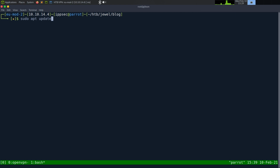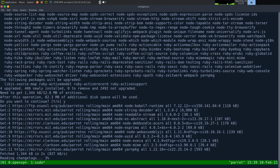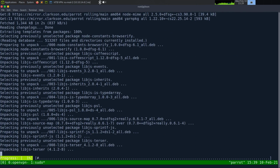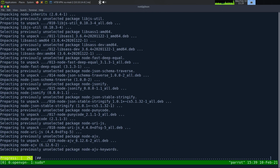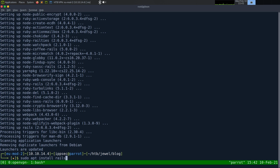So I can now do an apt install rails, and I have to again emphasize how important it is to put a snapshot in before doing a command like this, because bad things can happen when you install Rails with Metasploit and other Ruby projects. This is going to take a while, so I'm going to use the magic of video editing and skip to when this command finishes. So our apt install rails command has finished.